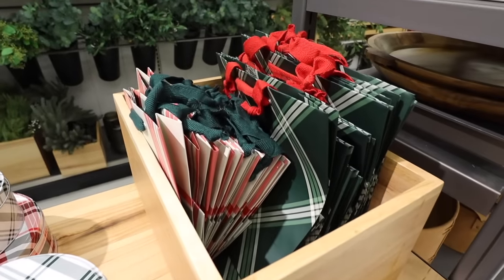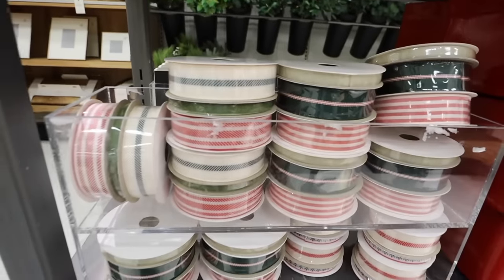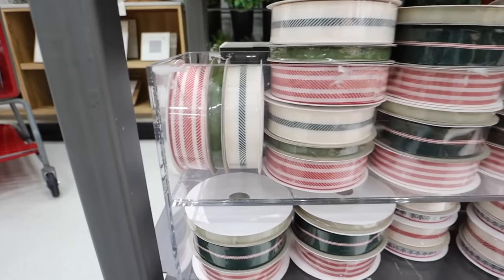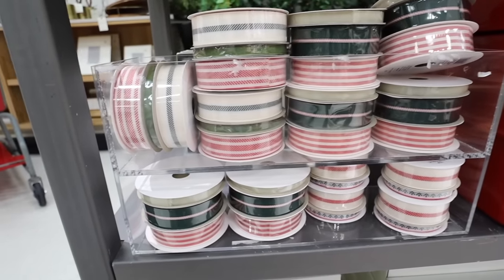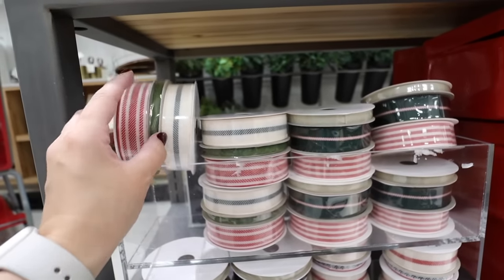They do have a few different gift bags and wrapping paper. They have ribbons, and I haven't seen it in store, but they do have a ribbon spool holder, and I'll have that linked down below. But they have some beautiful Christmas ribbons. This green velvet ribbon that comes in this pack is going to be very, very popular.